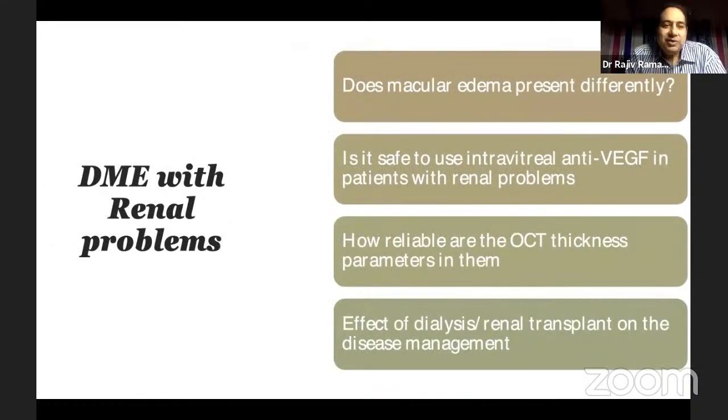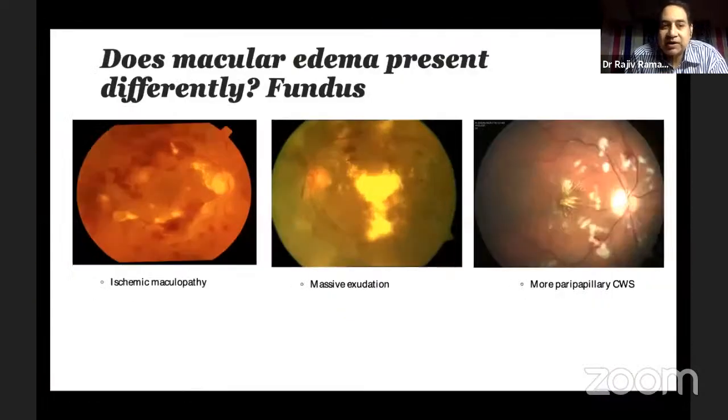The next systemic problem I will discuss would be renal problems. Again, the questions are: does macular edema present differently in people with renal problems? Is it safe to use intravitreal anti-VEGF? How reliable are the OCT thicknesses? And is there any effect of dialysis or renal transplant?